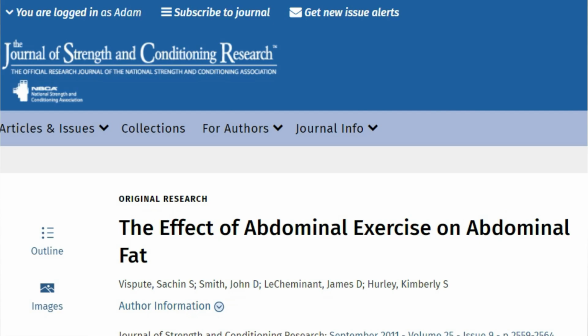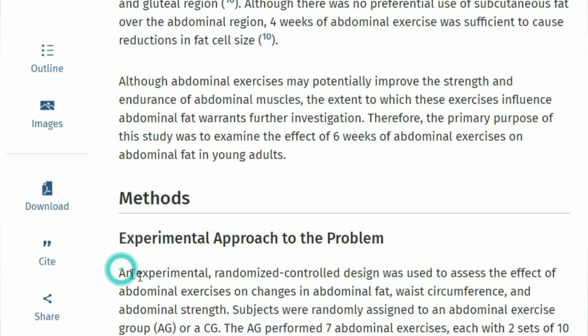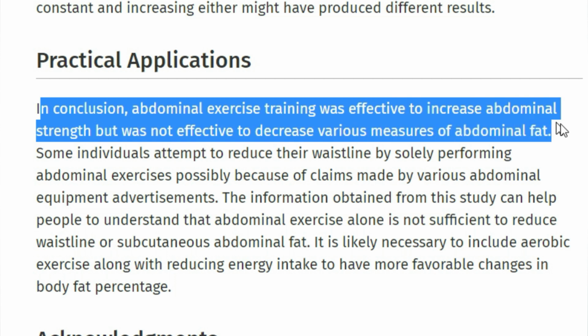A 2011 study actually found that an abdominal program did not cause any additional fat loss than a program without an abdominal routine in it. And the calories were controlled as well. The calories were exactly the same within the study.